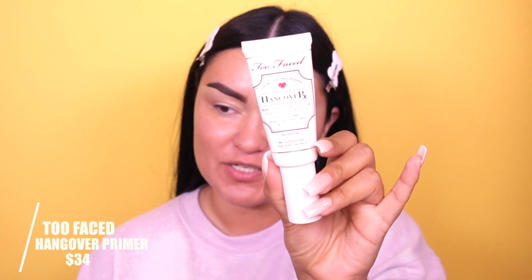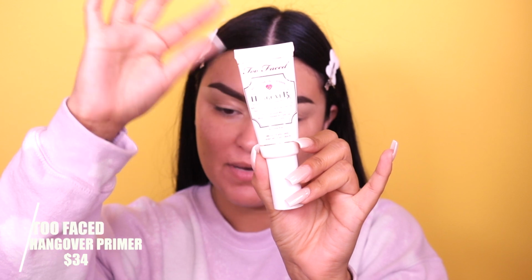And for primer today, I'm going to go into the Too Faced Hangover Replenishing Primer. You guys already know that I love this stuff so much. It is so good because I love a nice lotion feel primer rather than a silicone base. I just love the way that this feels on my skin. Oh, and it smells like coconut. It smells so good. So you definitely want to pair up a foundation with a primer.